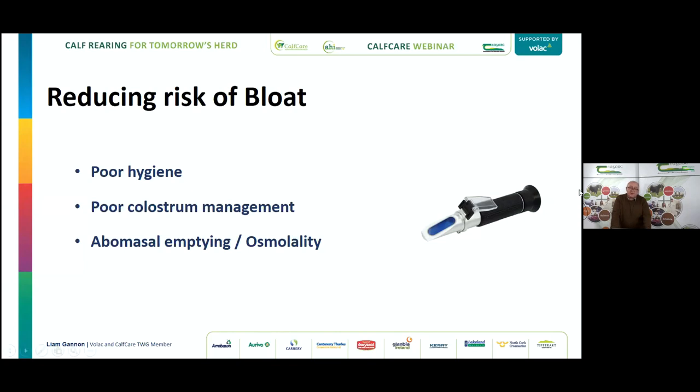In terms of poor colostrum management, what Emer was saying earlier, you're looking at 3 liters within 2 hours of birth. All I'd say to you in terms of bloat is that if you are using a stomach tube, just like Philip says, you want to be sure that you're replacing it if it's damaged, and that you're very careful using it, that you don't damage the vagal nerve that controls the opening and closing of the esophageal groove.